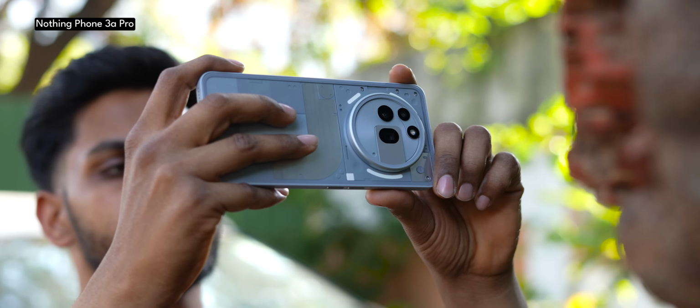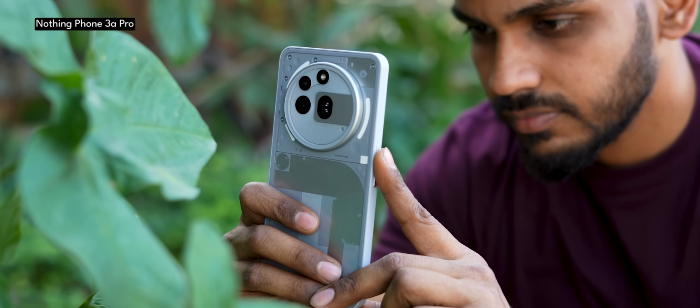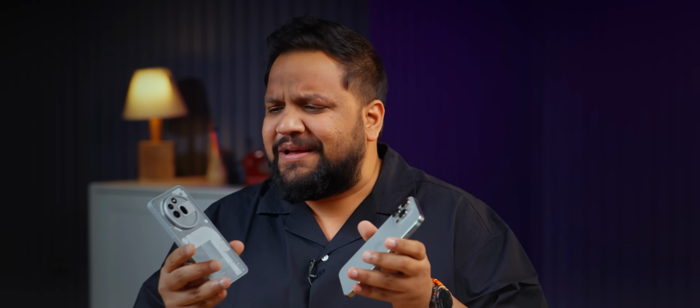In fact, I would say that if you temper your expectations with the 3a Pro's cameras, you're going to be very happy with the results that you get from it. As for Nothing, I'd say that it's always better to pick a fight with someone your own size, no? David cannot always beat Goliath, right?